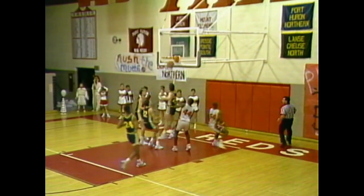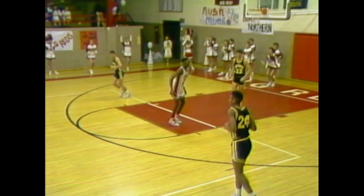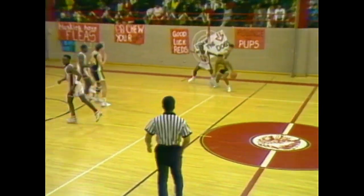2-on-1 break. Edwards all the way to the hole. And as I said earlier, Anthony Edwards not afraid to put it up. He's like the Vinnie Johnson of the Pistons there. He comes in, gives an offensive spark right away. Nice move to the hole.